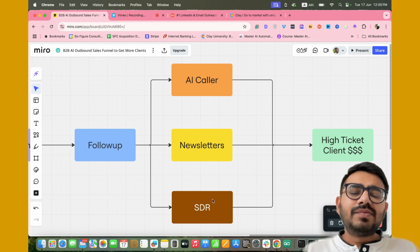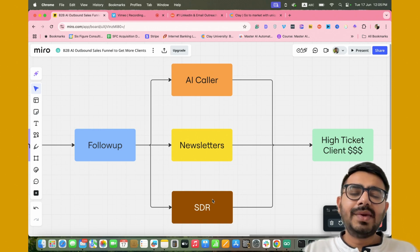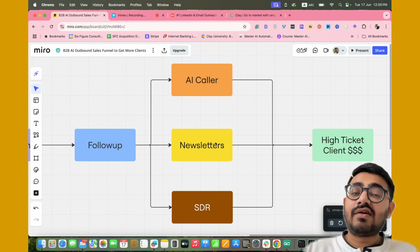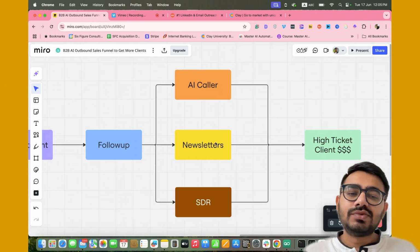The last method is a traditional SDR in place, where you are following up with them on a regular basis and ensuring that they work with you. So again, specific processes are not discussed. Every single step or strategy and system here has sub-steps which I have not put here. It's just an overview of what exactly this system is all about, right?